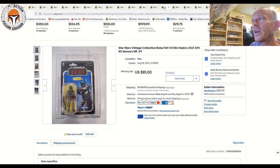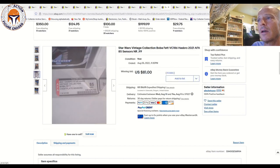And then here's VC186 Boba Fett, AFA 85. As this Boba Fett was labeled by AFA, this one has the chest plate sensor. So this is the updated mold that has the correct chest plate sensors. Again, it was graded 85, 85, 90 were the subscores. That one sold for $81 plus $17 shipping.